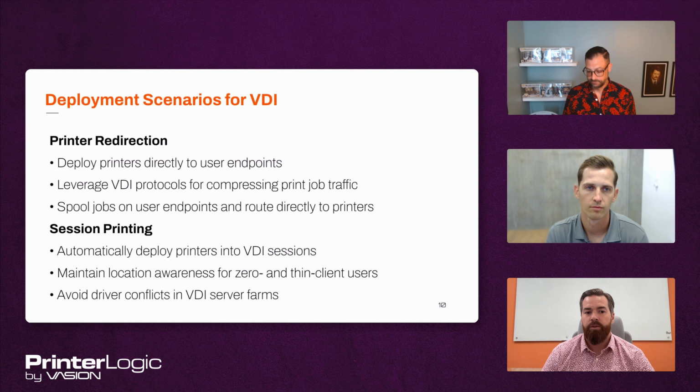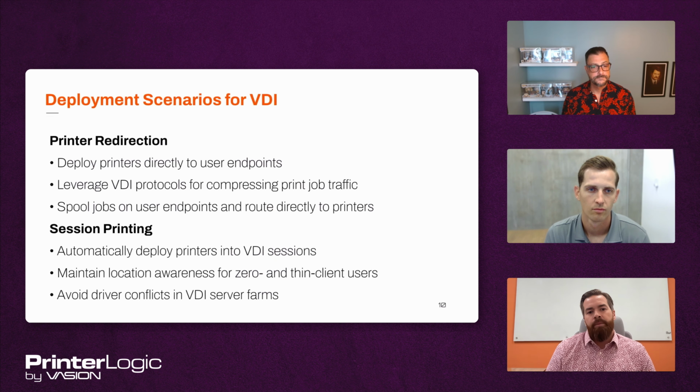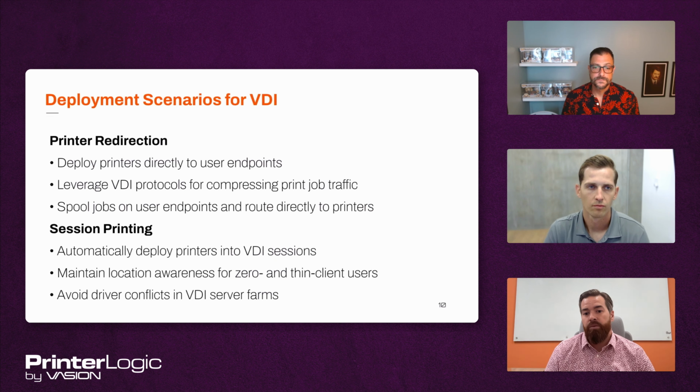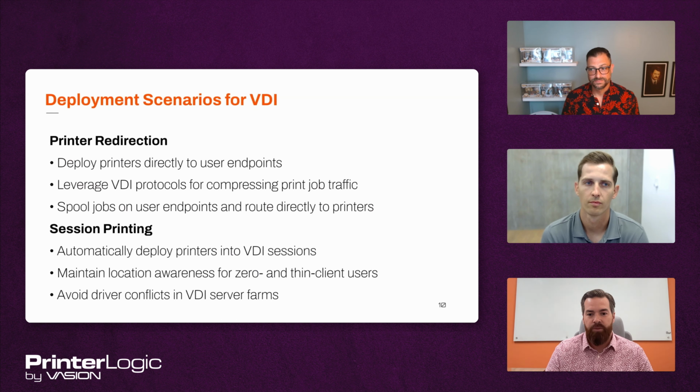It enables you first and foremost to deploy your printers directly to those endpoints. But you can leverage what exists in the virtual desktop in terms of protocols and compression around print job traffic, so it works within that environment. All the spooling of those jobs at the user endpoints happens directly en route to the printer. Working within that VDI environment, we use our native clients, and in some cases we have native integration through partnerships with some of these VDI suppliers. It makes our client embedded right there within it. The end user most often doesn't even realize they're engaging with PrinterLogic. But for you as an admin, spinning this up and deploying the printers, it makes it very simple and easy to manage and maintain, making day-to-day printing super easy.